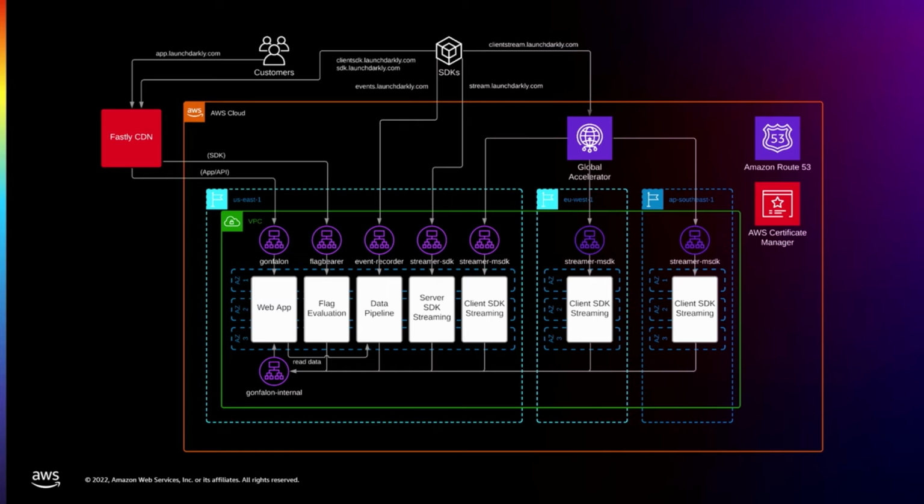Now, the easiest way to think about solving that problem would be something like a polling solution, where your infrastructure reaches out and phones LaunchDarkly and asks, has any feature flag state changed? Maybe you do that every 30 seconds, you get an answer back.